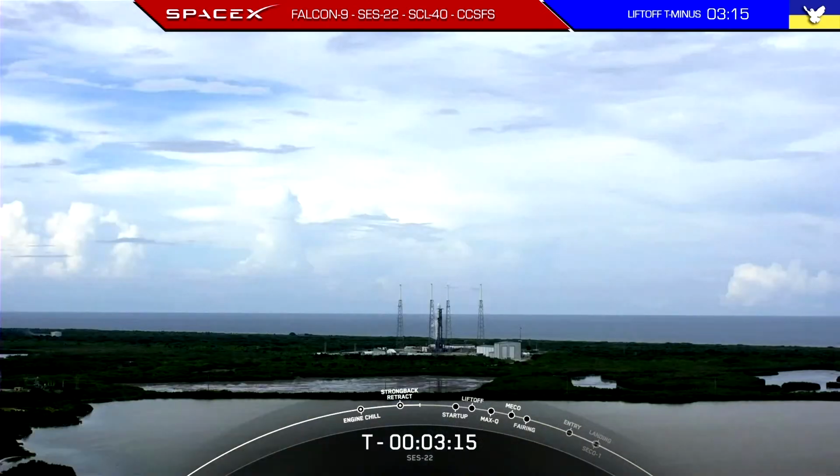Now we are coming up on the next event, which will be LOX load complete on the first stage. That happens around the T-3 minute mark. Stage 1 LOX load complete. There's that callout, that LOX load is complete on the first stage. Second stage will complete around the T-2 minute mark, just about a minute away from now.